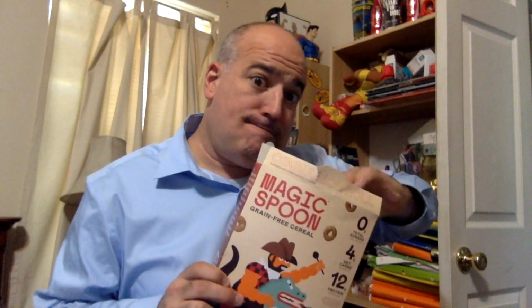Cracking open the box. If you're someone who likes an activity while you eat your cereal, it looks like it has a word search on the back of this particular box. I'm probably not going to bother to do the word search. I'm just here to taste it and tell y'all what I think. Got to open the little bag inside the box. Whoa, they definitely smell like cinnamon rolls. Smells great. So far, it's a 10 out of 10 just based on the smell.